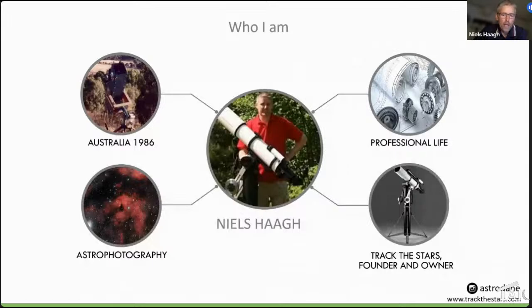So that meant when I returned to Denmark after that, I decided to become a mechanical engineer. So I took a Bachelor of Science in Mechanical Engineering. On my hobby side, I've been doing astrophotography, well, since those days. So I've been going through all the steps of films and into all the electronic equipment that we have today. And finally, about 15 years ago, I founded the company Track the Stars, where we produce alt-az telescope mounts for visual observations and for imaging.